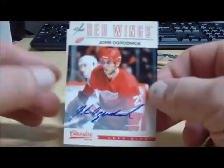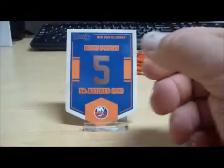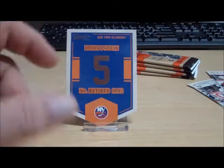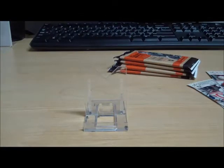For the Red Wings, John Ogrodnik. John Ogrodnik, another blast from the past. For Tadal, 86. And a retired banner, Denis Potvin for the Islanders, Gracie, 6125.